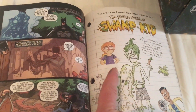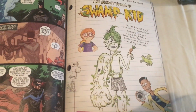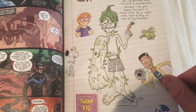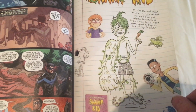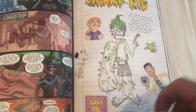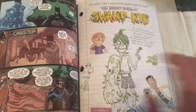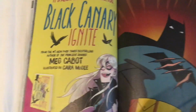I read the preview of this, The Secret Spiral of Swamp Kid, and the problem is the point of something like Diary of a Wimpy Kid is that it's very identifiable. So I don't know if that actually works if you have some fan fiction Swamp Thing as Diary of a Wimpy Kid. Like Diary of a Kid who is Batman's number one fan and has completely normal school experiences, but then he writes journals about how much he loves Batman. I feel like that would work. I just think this is two things that are good, but don't necessarily work together when you squish them together. I didn't like Black Canary Ignite either when I read the preview there.